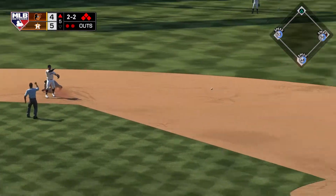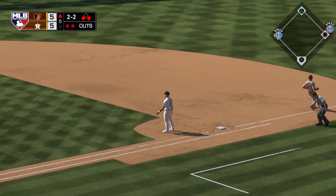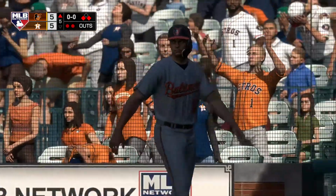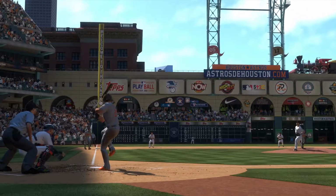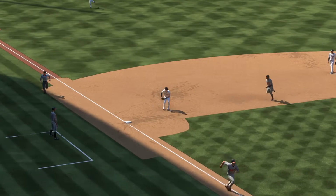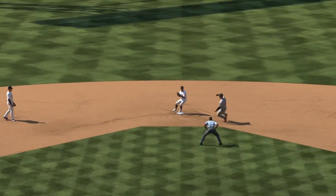There's one. The relay not in time as he beats the throw by a step. Now batting. Looked like that might be an inning-ending double play off the bat. But that was some great hustle to beat the throw at first. Keeps the inning alive, and more importantly, he gets an RBI because of it.